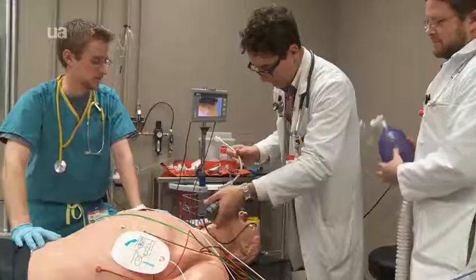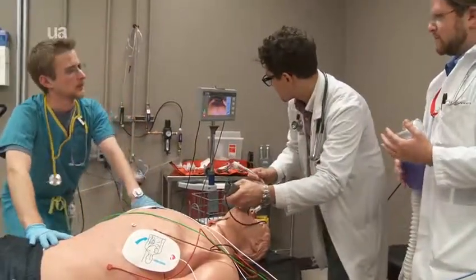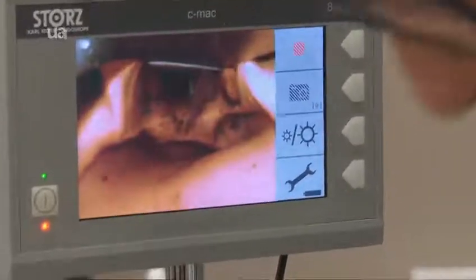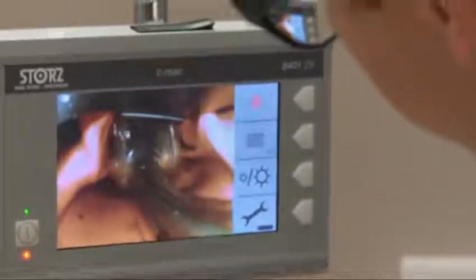And there are quite a few studies out there that show that simulated training is of benefit to the trainee and probably to the patient, depending on the procedure and the situation in the future. Okay, very nice.